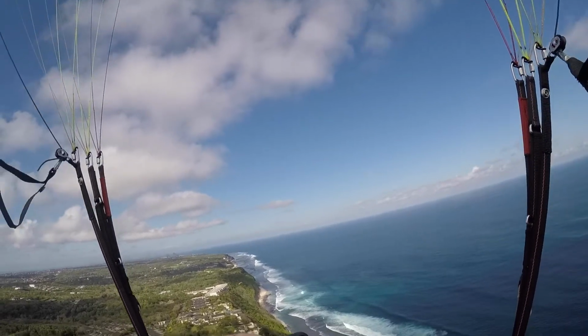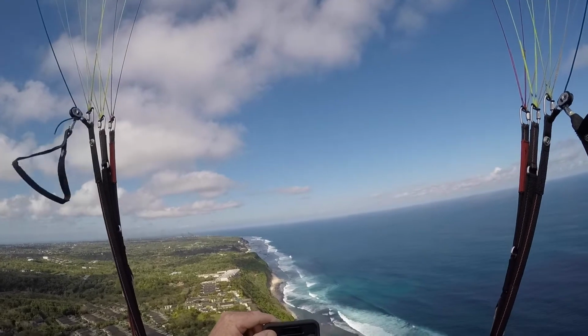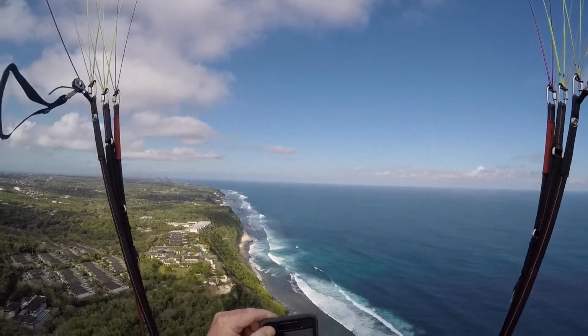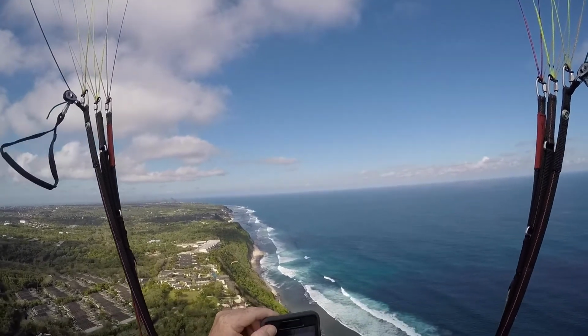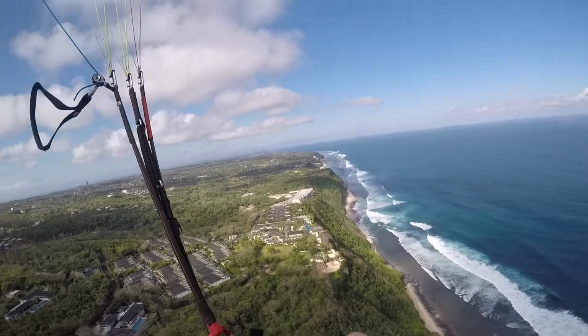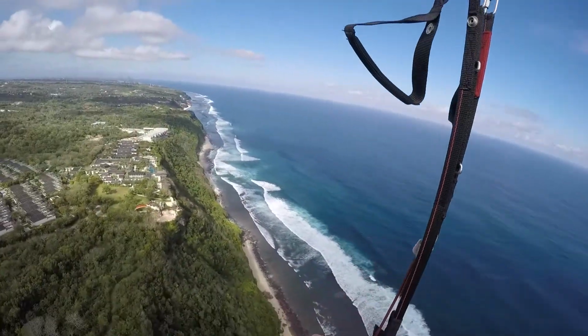So I've turned around on that part of the ridge. Two reasons. A, I want to see where Mick is and how he's doing, because it's his first run down. You can see him down there on the ridge line. And secondly, that bit of the ridge below me is generating really good lift. You can see I've got no hands on brakes. Still climbing out. Probably hear the vario beeping in the background.